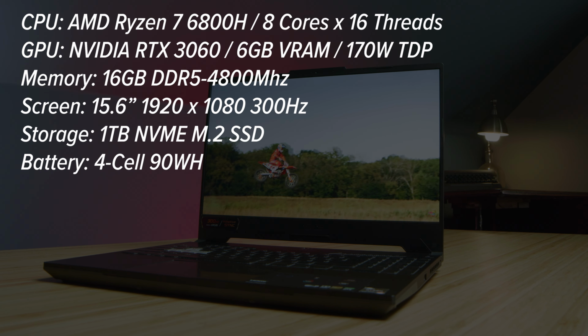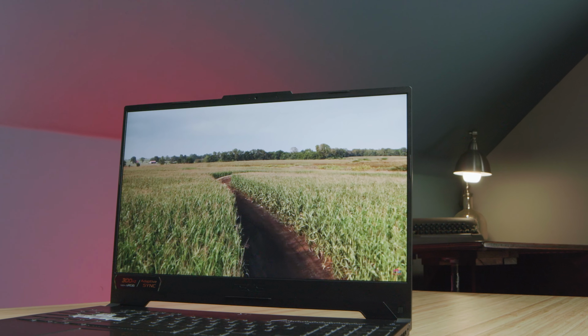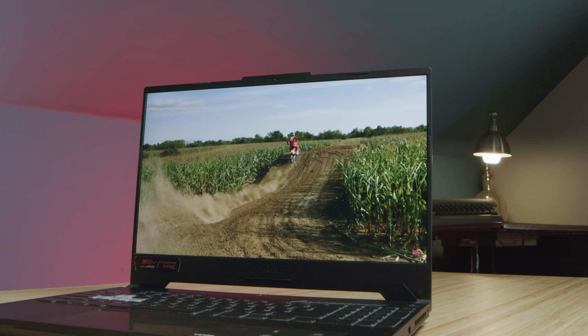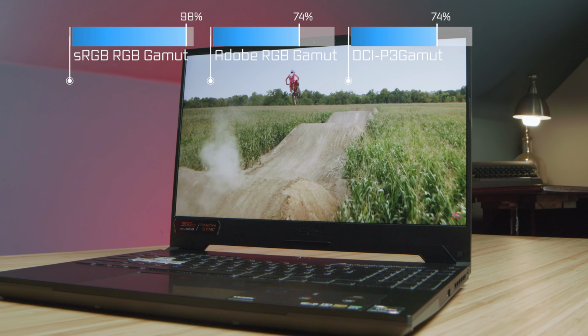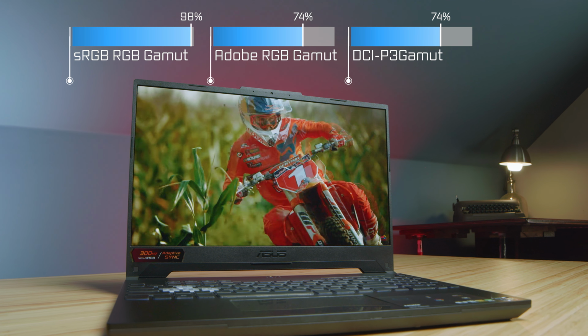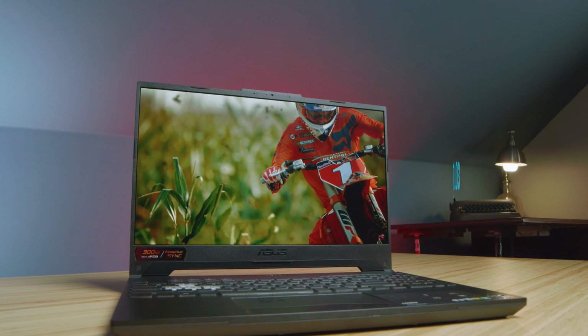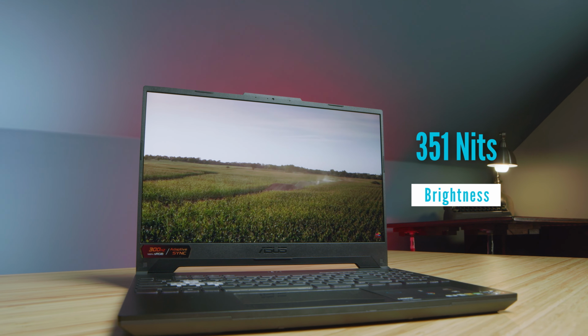We do have a webcam on the top bezel of the screen, and we do have a 15.6 inch screen. This is not the 16:10 aspect ratio. This is a 16:9 aspect ratio. We have a good color gamut range, as you can see from the results coming up on the screen. We have 98% sRGB, 74% Adobe RGB, and 74% DCI-P3, all at a Delta E of 1.03 and 351 nits of brightness, okay? So it has a good screen being in this mid-tier price point.